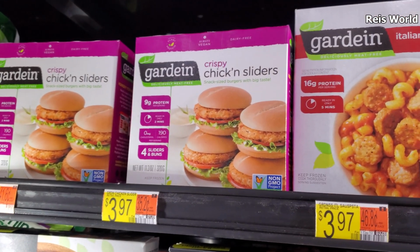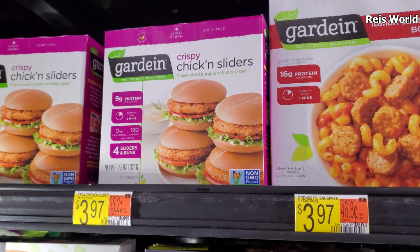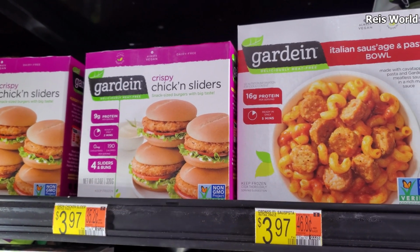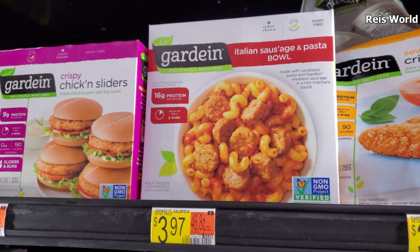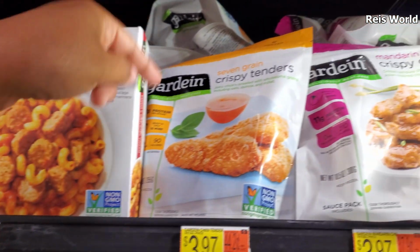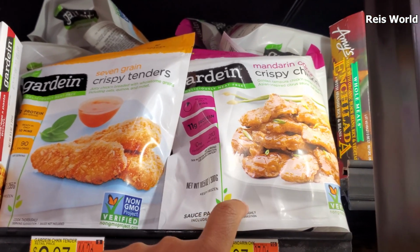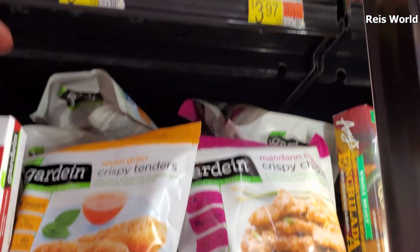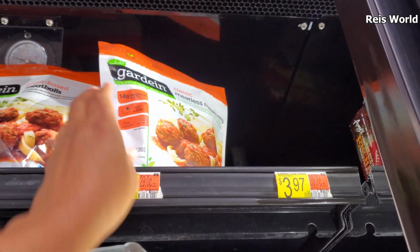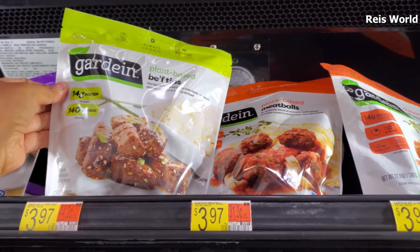On top, these are $3.97 for the chicken sliders. Always vegan. I guess that's a good vegan brand. There's a lot here. Italian sausage and pasta bowl, $3.97. And they have like chicken strips. Those are $3.97. And like mandarin orange. And on top, meatless meatballs are $3.97. 14 grams of protein. And they have beef tips for $3.97.